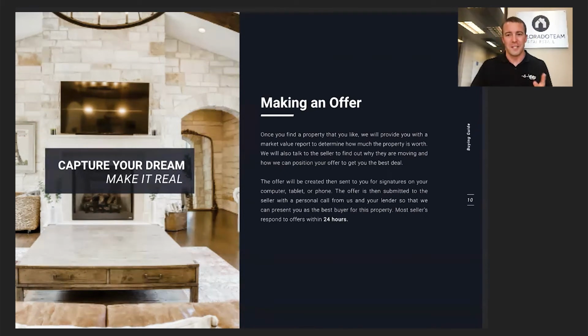So we want to know, when is that seller moving? Why are they moving? What are they looking for in an offer? We're going to find out all the details that can make your offer stronger. So we're going to get those details along with our pricing strategy. We're going to call you, talk through price, talk through terms, talk through all the major things that go into an offer. And then we'll put that offer together for you and send it over.